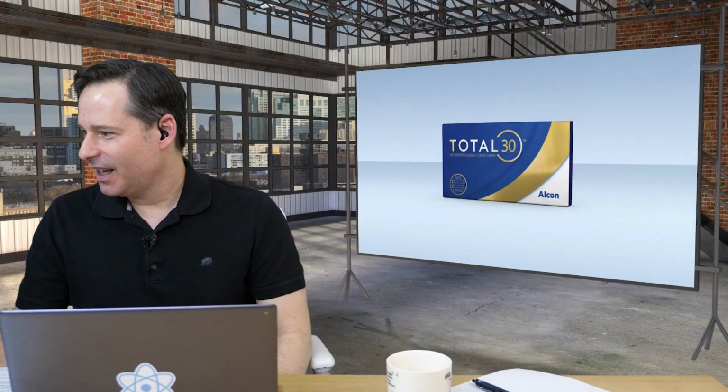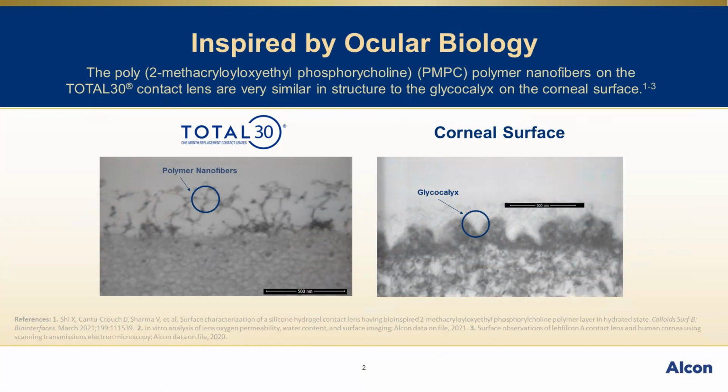Taking a little bit and zooming in now, looking at the contact lens surface, maybe we could speak a little bit to this picture as well. Absolutely. What we see here is a scanning transmission electron micrograph of the surface of the contact lens. You can see the fine, feathery fibrils of the MPC nanofibers. Recall from the last slide how similar these appear to the glycocalyx on the cornea.